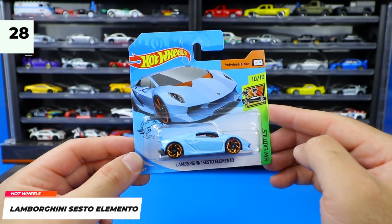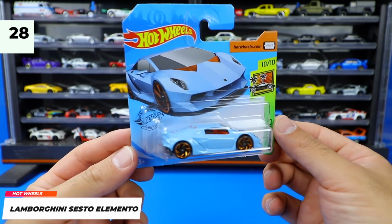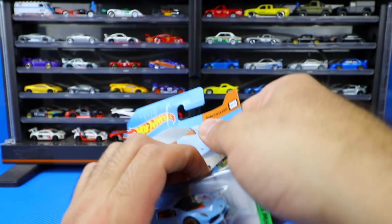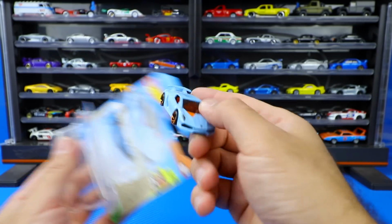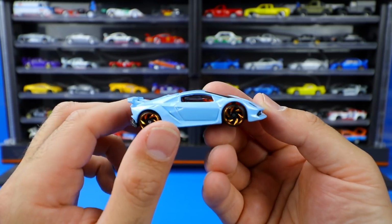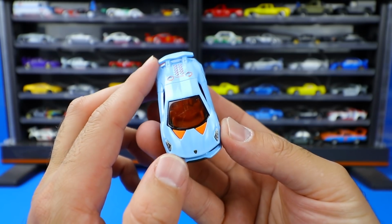Next up is the Lamborghini Sesto Elemento from the Hot Wheels Exotic series, and of course you guys know how much we love the Lamborghinis and we can never get enough recolors. We've seen the Sesto Elemento recolored quite a bit this year actually. I think we've had about 3 different recolors of this one. This one's in a light blue. It's kind of got like an orangish trim to it.